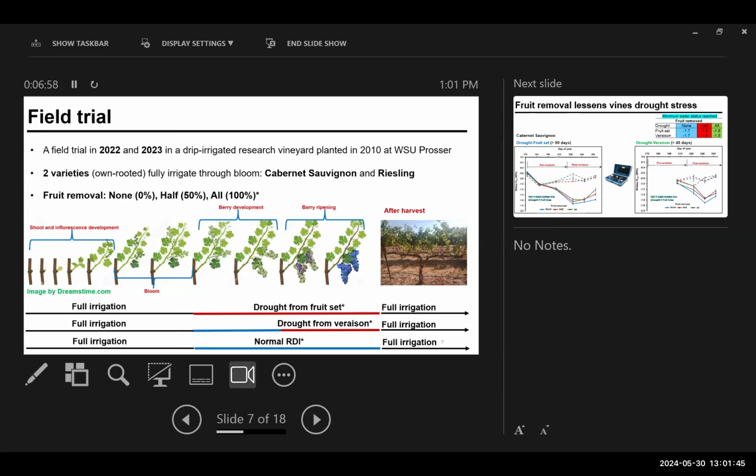Our treatments were drought from fruit set plus fruit removal, drought from veraison plus fruit removal, and just our normal regulated deficit irrigation. The vines were treated the same before bloom and after harvest. They received similar treatment in terms of getting full irrigation.